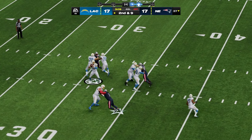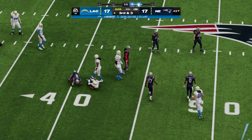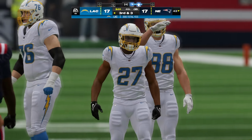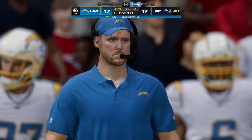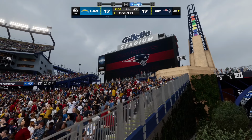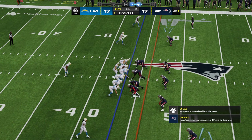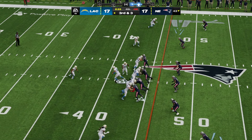Now Herbert with it, looking to pass. He gets this underneath to Dobbins, and a 6-yard gain gets him right around the 43. And we see another pitch and catch there to the running back. This position just continues to evolve. They become just as critical to the passing attack as a lot of receivers, tight ends, because their ability to make people miss in the open field can really generate big plays for an offense.